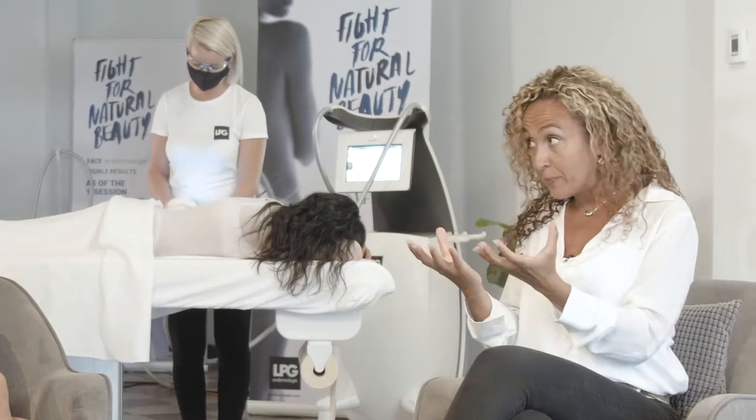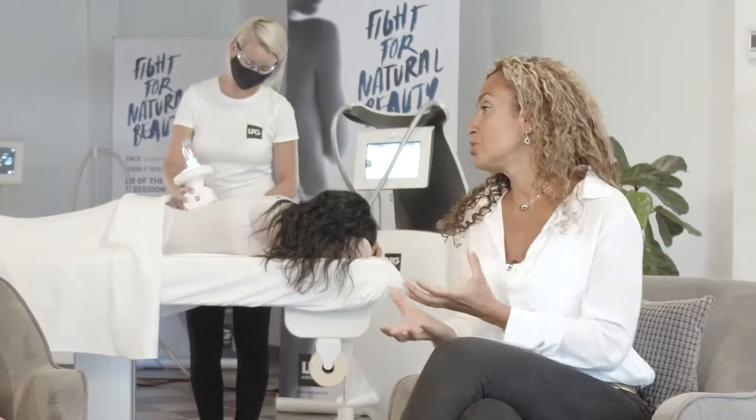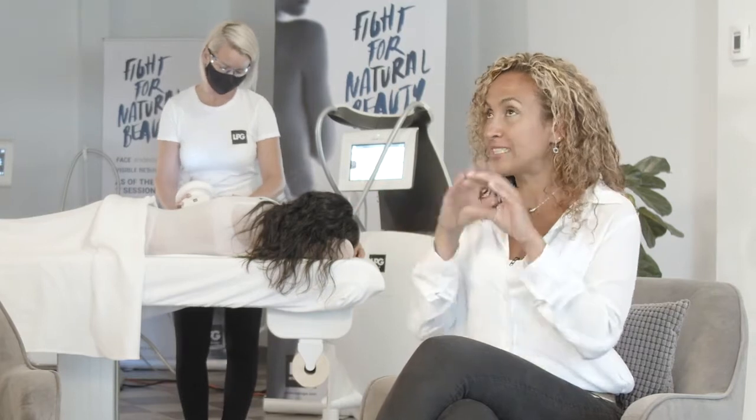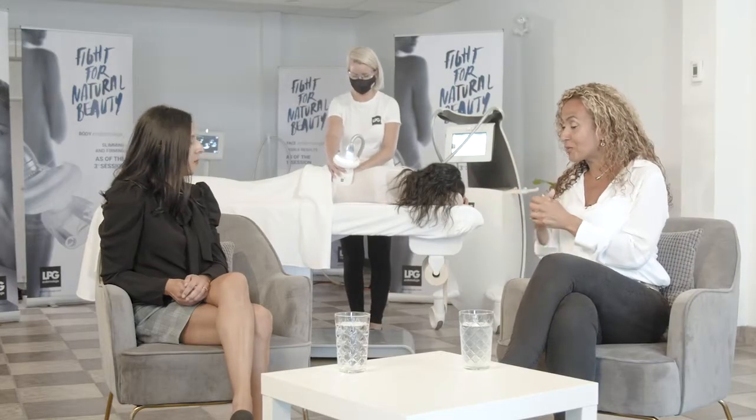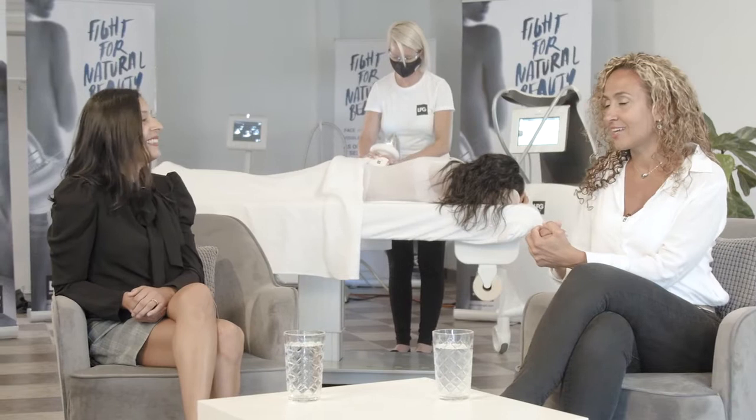So there are a few words here. Endermologie is owned by LPG. LPG is the name of the company, Louis-Paul Guittet, the three initials of the inventor. Then we have the name of the machines. For example, like Mercedes stands for the brand, CELLU M6 is the model, meaning the machine name is CELLU M6. All of the generations are CELLU M6. Now you add to it the latest generation, which we're going to be talking about today. It's called Alliance. So CELLU M6 Alliance is the latest generation of LPG with the newest patent that combines two patents. Very exciting. It's amazing, the results and what they have been able to accomplish. Endermologie, LPG, CELLU M6 Alliance, all come from the same family.